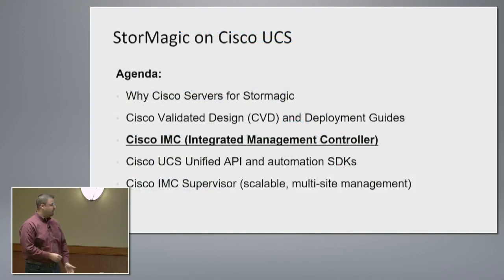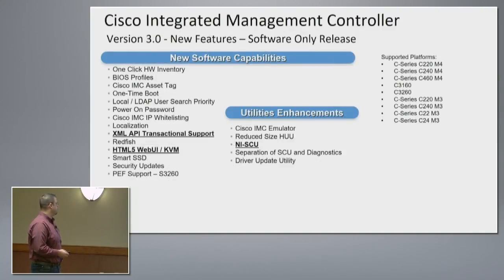Great, so a little bit about our Cisco IMC, Integrated Management Controller. So as mentioned before, every server has an out-of-band management controller, a BMC, if you will, a baseboard management controller. We call ours the Cisco IMC, or the Cisco Integrated Management Controller. We've just recently launched a new version of our software, the 3.0 release. Lots of new features, a few that I'm going to highlight.